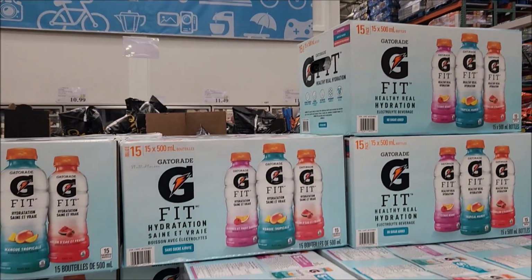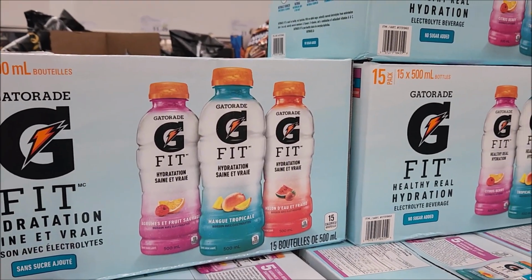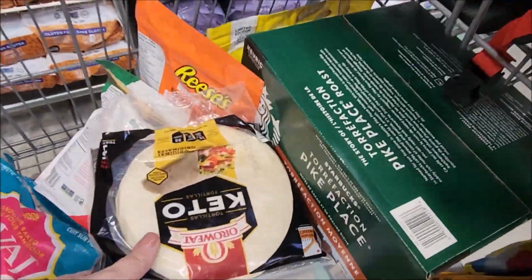I like this electrolyte drink. It's just something different. I usually get Powerade Zero or G0, but I have bought this before, just grabbing one here and there in the grocery store. So I decided to pick that up. I thought it was a really great price.